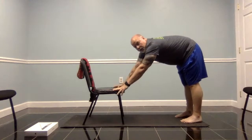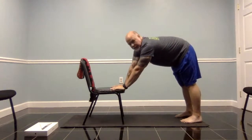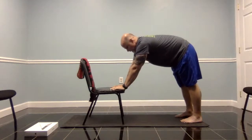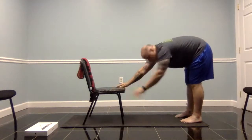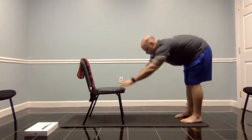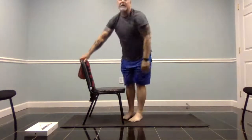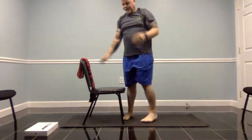Can walk, and so staying with the theme that our chair is something that is necessary for us for this practice. Instead of just standing up and letting go, maybe that would be too much for you. Just walk those feet forward. All right, keeping your hands there all the time.